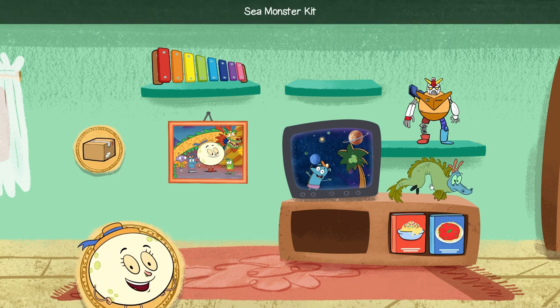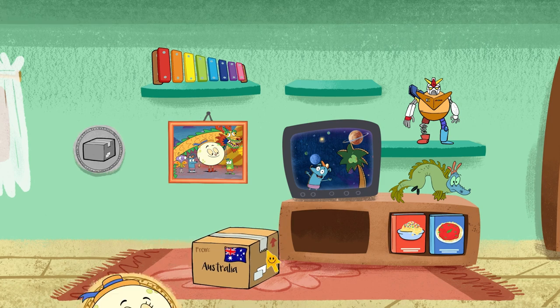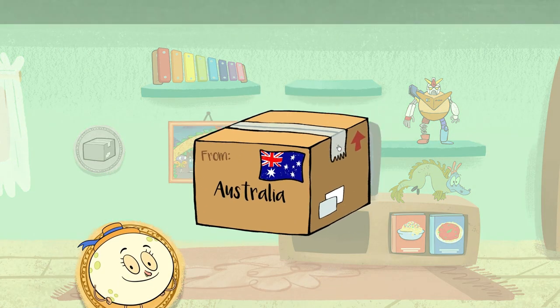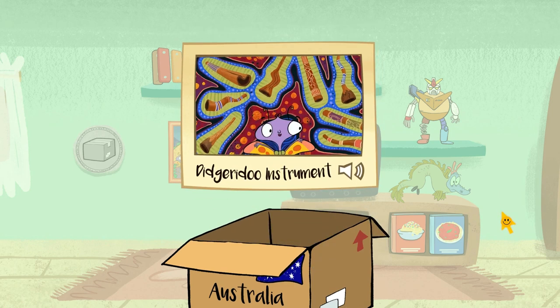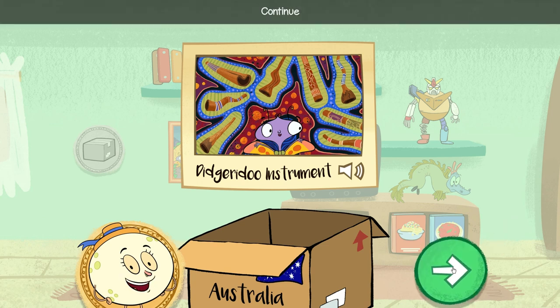Sea monster kit! You got another puzzle! Ooh! A new package from Sydney, Australia! It's a didgeridoo instrument! The didgeridoo is one of the world's oldest instruments. When you blow air through this wooden instrument, it makes a low hum. Let's get started.